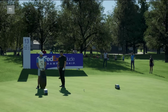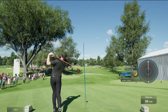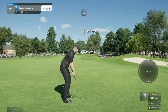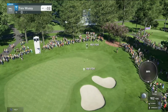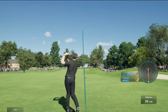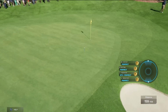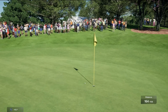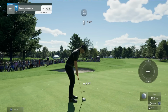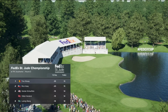The 13th hole is a par 4. Stonking drive there. He's setting up for his second shot. Enjoy the walk up. This one's really nice. Oh, that's a great shot and sets up a birdie look here at the 13th. Nearly doesn't get any better than that. Amazing shot. And maintaining top spot on the leaderboard after that hole.